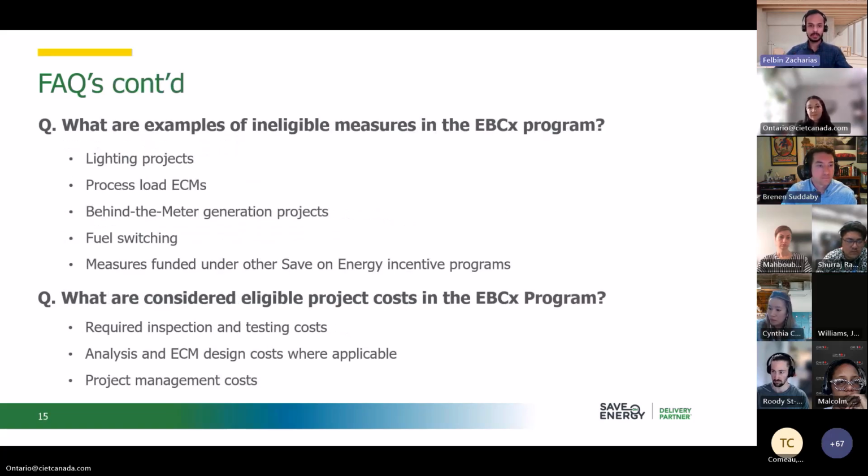I think in the previous slides we mentioned which are the eligible measures in the EBCx program. So we are touching base with some ineligible measures. The ineligible measures include lighting projects, process load energy conservation measures, behind the meter generation projects, and fuel switching measures funded under other Save on Energy incentive programs.